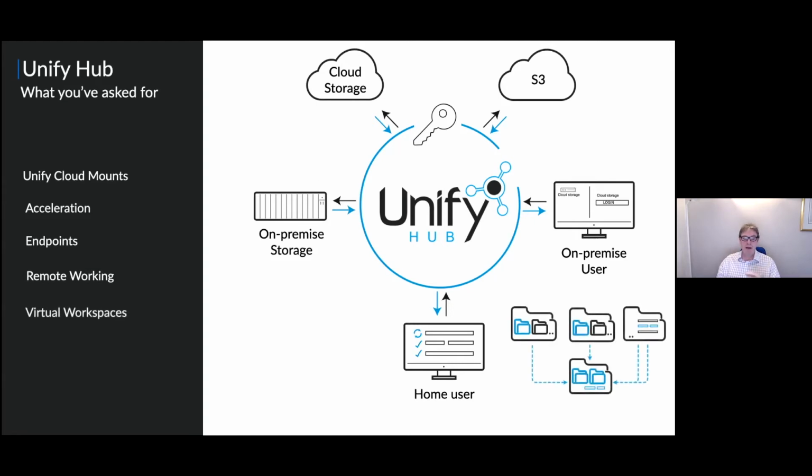And combined with that, we have virtual workspaces. So virtual workspaces, if you're familiar with our products, we have folders on storage which are shared out. Virtual workspaces allow you to take various components of that software and then bring that into a new share that just takes the files that you've chosen, and you can then make that available on premise, or you can make it available to a home user. And we can do that with on-premise storage or with cloud storage.